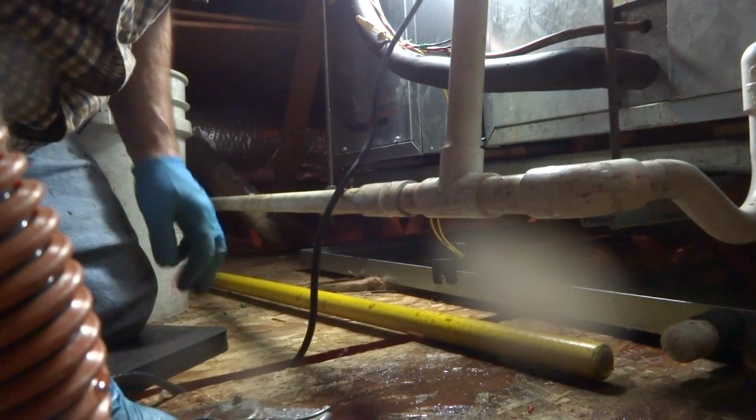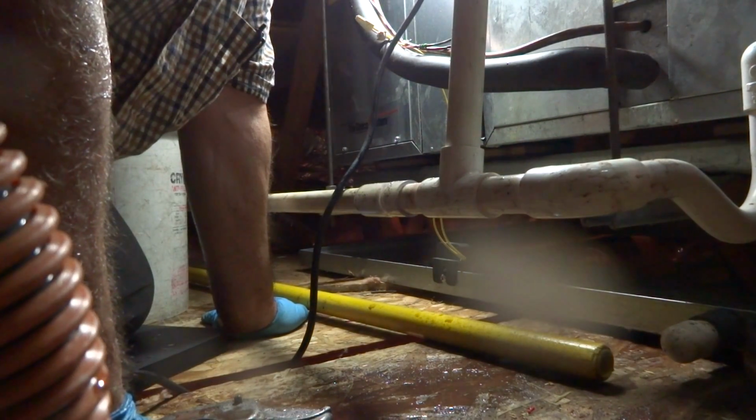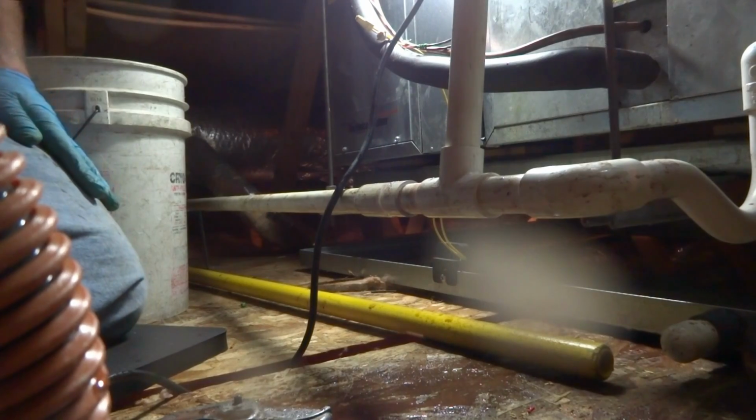All right, why don't you go turn on the AC? Turn it on, and we'll see if it starts draining outside. Turn on the air conditioner. It's on. Oh no. Hang on. Turn it on, so we'll see if it starts draining outside. Better turn it on.